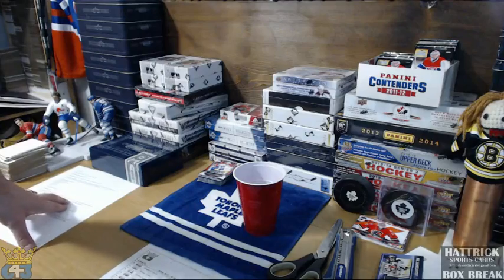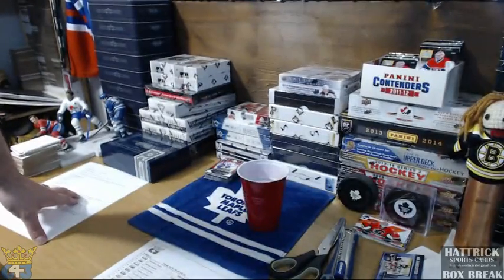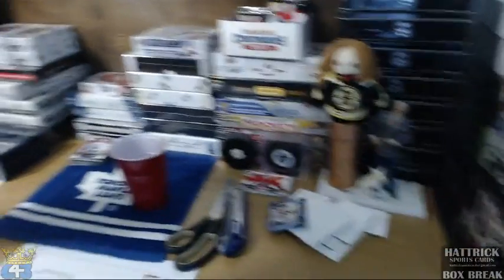Tough loss for them tonight, but I am happy for pool purposes. I predicted the Lightning to win the cup in all my pools, so if that happens, I'm laughing.